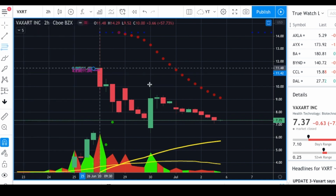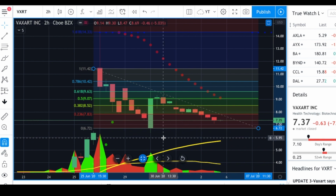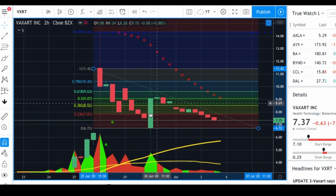So from this full body right here to this full body right here, this is where I ended up measuring, okay? You see here, it got rejected immediately. It bounced up here and got rejected immediately off the 50% area.